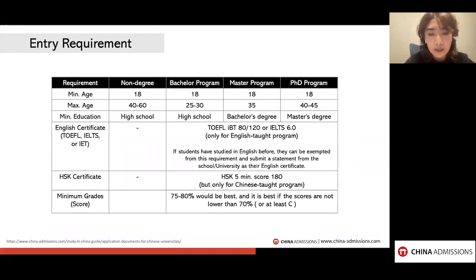From this part, there are some tips on document preparation and some inquiry departments. From here, we will hand over to our very professional admission officer, Celia.